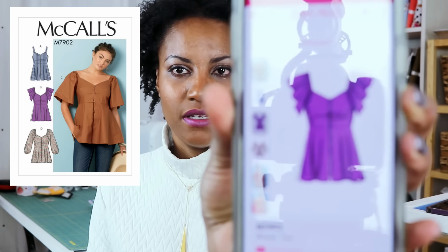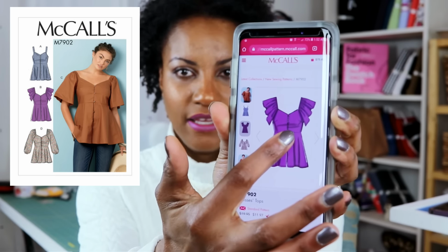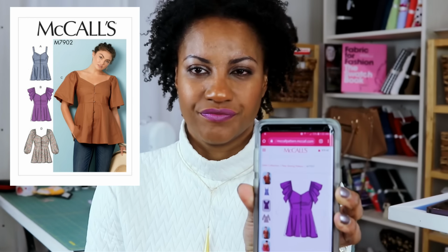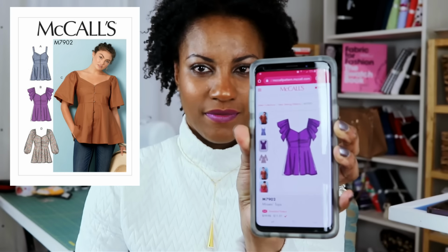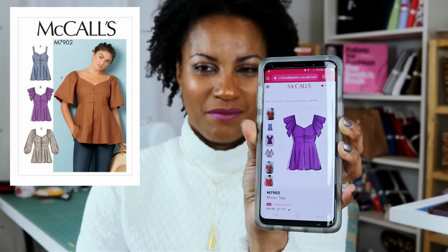And the next pattern that I will pick up soon here is M7902. I think this is such a fun piece for early spring because you just never know what you're going to get. Is it going to still snow? Is it going to be really cold? But it's cute. The sleeves are really nice and flowy. I think light fabrics will be amazing for this. Definitely some florals. I can see this in florals, but also blush pinks, even greens are amazing. I love this view right here. I don't think you can see that very well. It's not working very well. So I like this view right here for the blouse. I think it's a really cute one.